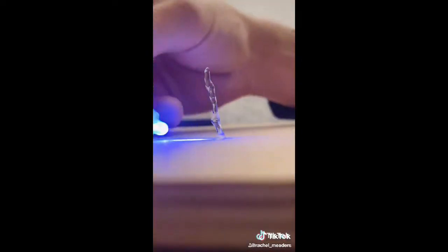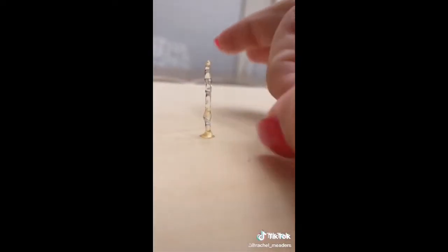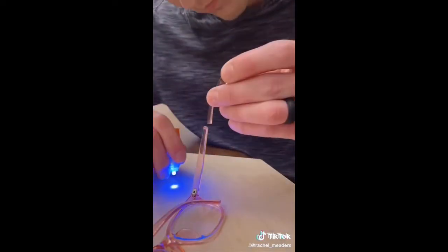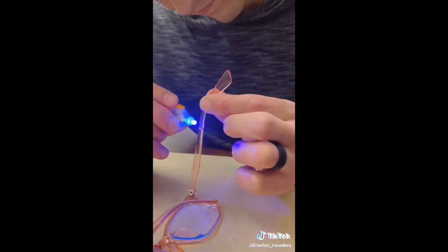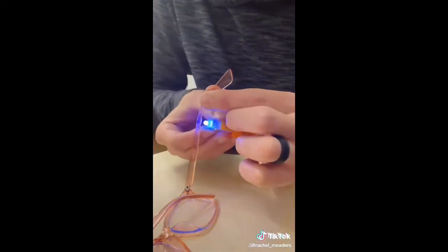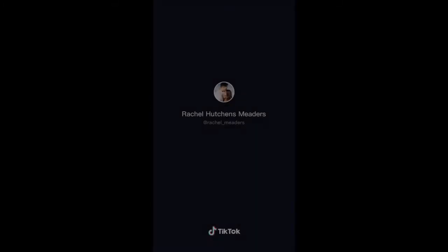What you see here is him squeezing out the liquid plastic, but it does not harden or solidify until it's exposed to the UV light on the other side of the pen. This stuff is crazy. You can fix phone chargers, broken toys, jewelry, glasses, or your favorite heels. The liquid plastic will never dry out, and it cures in just 4 seconds.